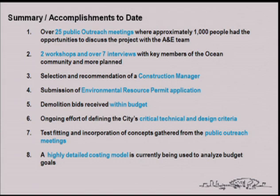And to recap the accomplishments to date, this process has had 25, actually now over 25 public outreach meetings of approximately 1,000 people who have had the opportunity to discuss the project directly with the A&E team. 2 workshops and over 7 interviews with key members of the ocean community. More are planned. That's an ongoing process. Selection and recommendation of the construction manager, who will be a key and integral member of the overall team.